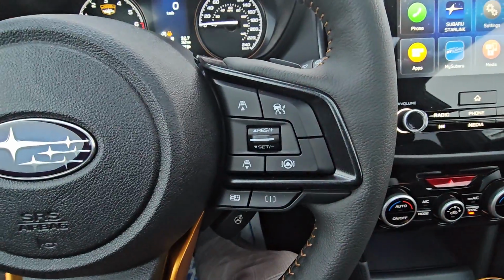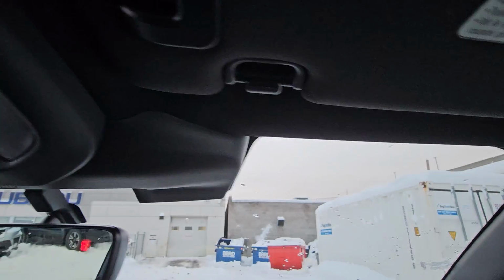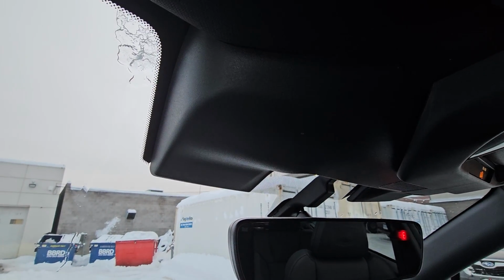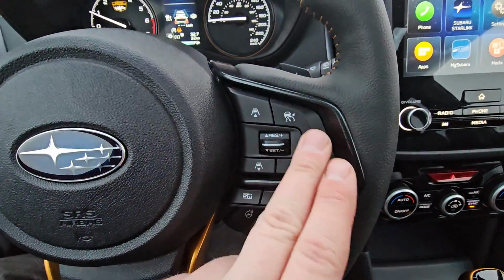Right-hand side, we've got our adaptive cruise. We have our lane centering. Both of these systems use these two black boxes, those color stereo eyesight cameras, to look for vehicles, pedestrians, cyclists, and road lines. Does automatic emergency braking, and of course, lane centering, adaptive cruise.